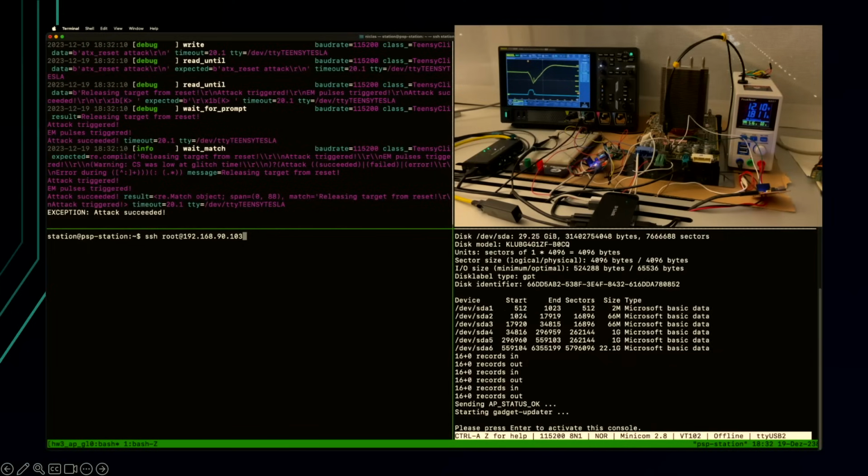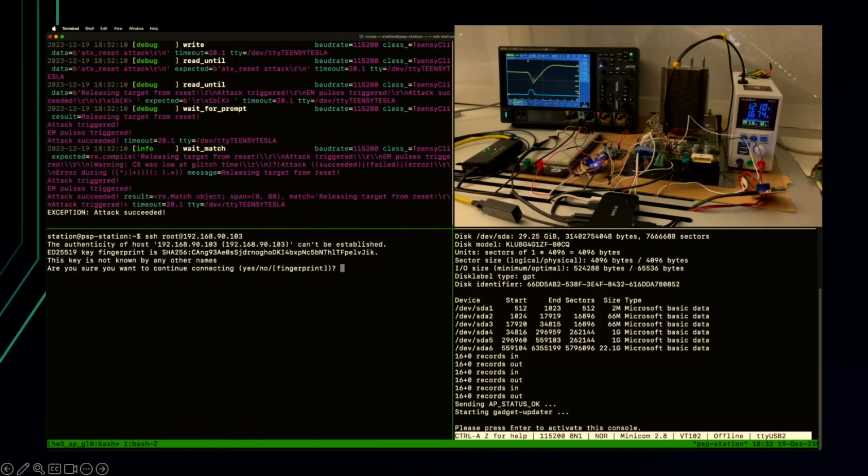And I think now it says Ethernet is up. And we can try to log in via SSH. So now we are on that system. It's a Linux system, and we are root.